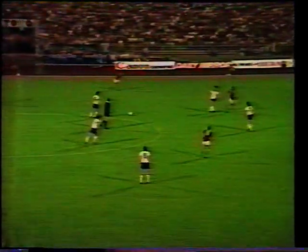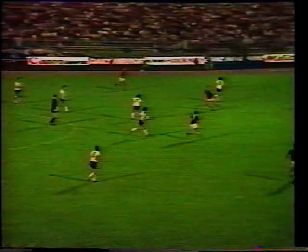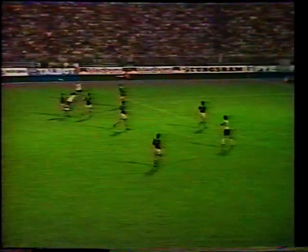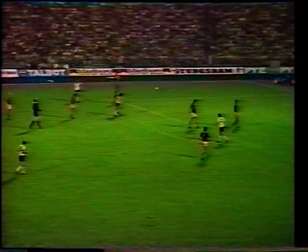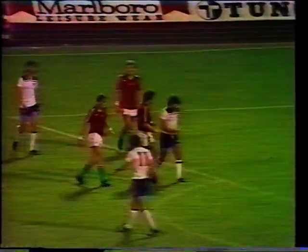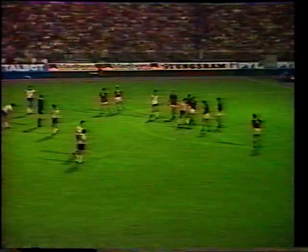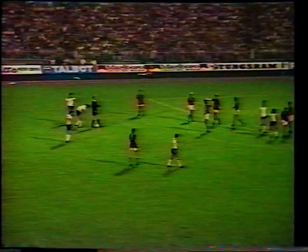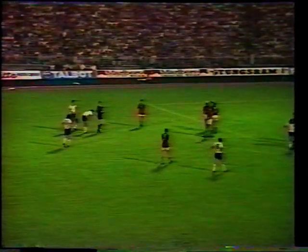Well, that was a mistake by Nilioshi. They've got very sloppy there. It puts Keegan in possession here. And in the end, he's fouled and gives England a free kick. They really do look a disheartened bunch at the moment, the Hungarians. They really don't look as if they've got any heart for the game at all. People are walking about and strolling about rather than running about how they were when they scored the goal, after they'd scored the goal.